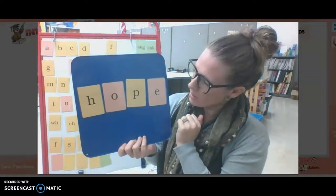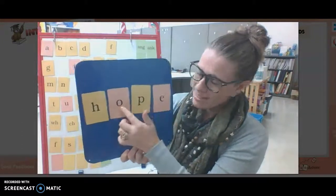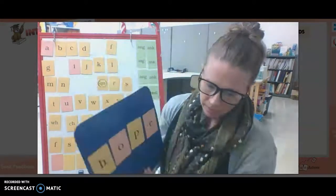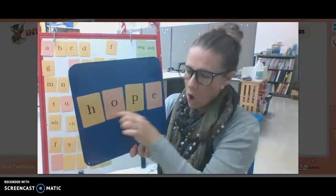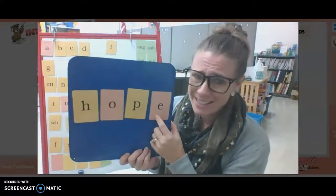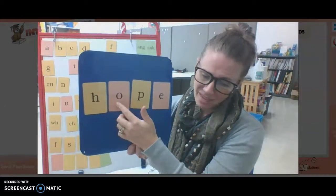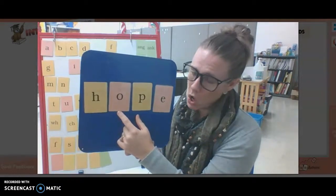Okay, so when we have an E at the end, it makes the vowel say its name, right? It doesn't say ah like octopus and hop. When the E's here, the vowel has its long sound, oh, like home. So let's tap it one more time. Tap it with me. Hope. This E, it's the busiest letter in the whole alphabet because it constantly is volunteering to just help out. It's like a helper letter. So it just stays here and it keeps its mouth closed and it helps this word so that the O can say its name. The E is silent. It jumps right over the consonant to give the O the long sound. So it says O, hope.